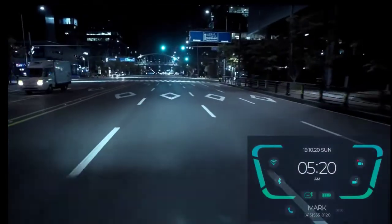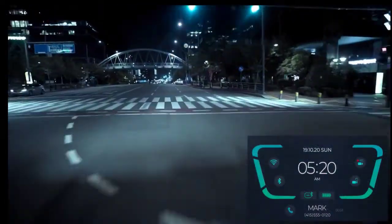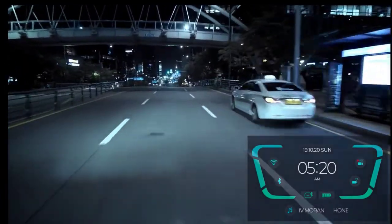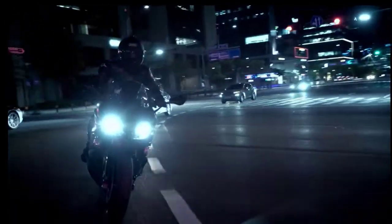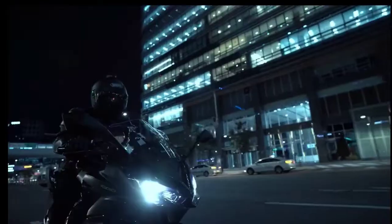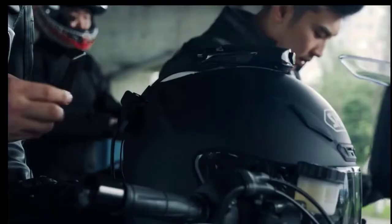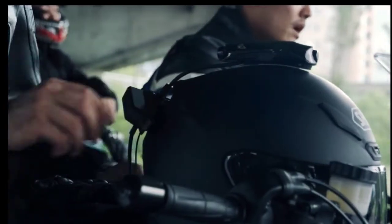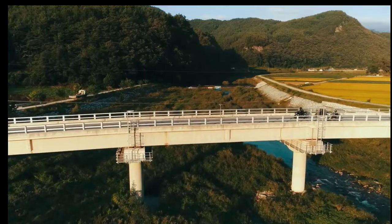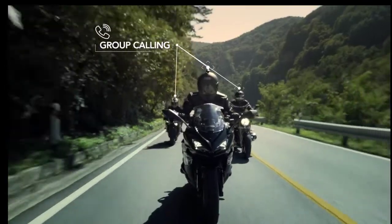The heads-up display is clearly visible in both daylight and at night. Use Revan to make and receive phone calls or listen to music of your choice wirelessly, all without taking your eyes off the road or your hands off the handlebars. Quickly change to a spare battery in between rides. And join a group call with other riders in your group.